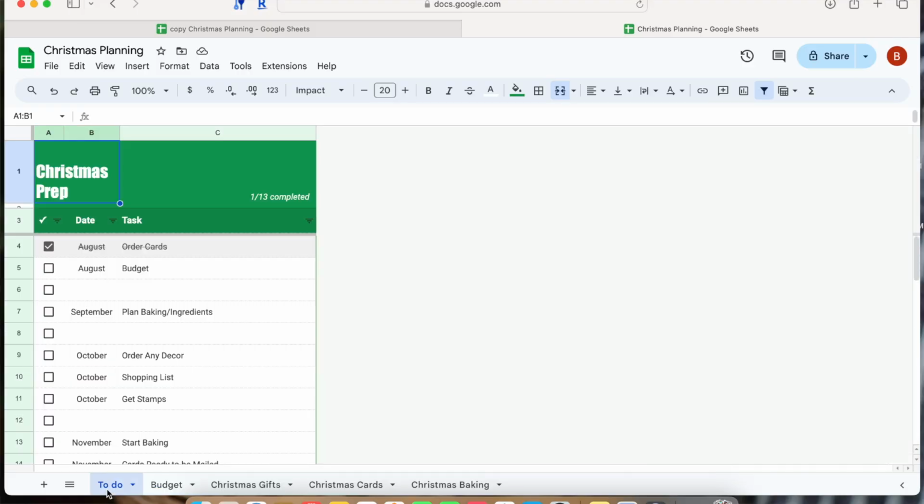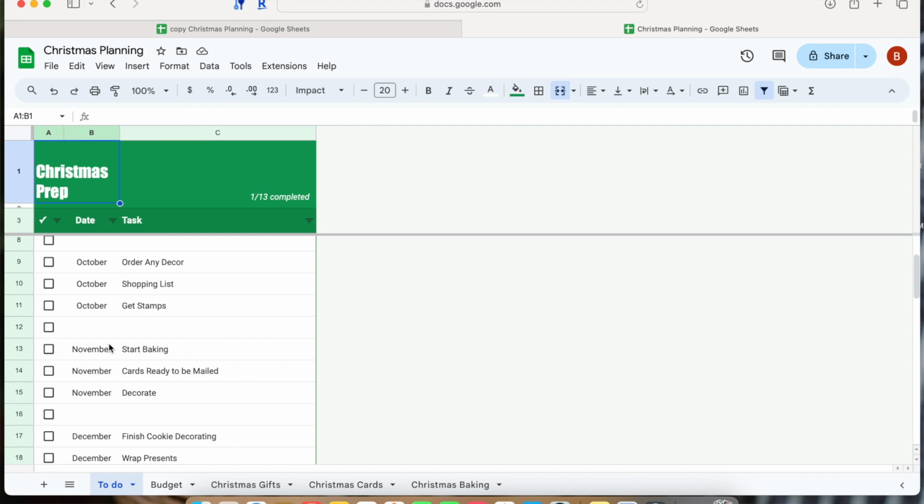The other part, which will be in October, is to order any decor items that I know I need. A lot of the stuff I buy typically comes from Amazon, and I have learned when it comes to Christmas decor, if you buy it in October, the pricing is cheaper. If you wait until November or December, the pricing starts to go up because the demand goes up, and then you end up paying more for it. I have done that many years where I didn't figure this out and would end up spending more on decor, or maybe I would put it off because it was just too expensive.